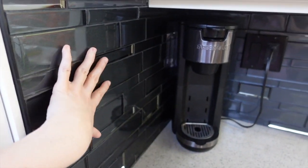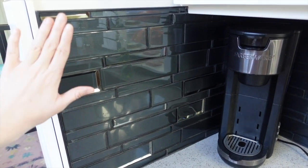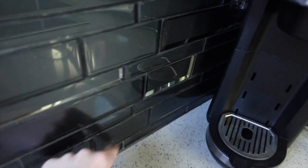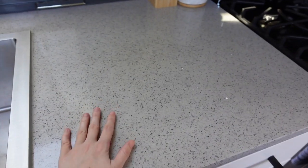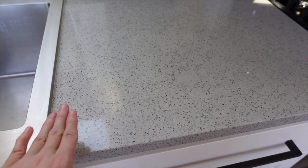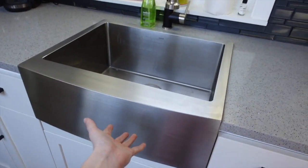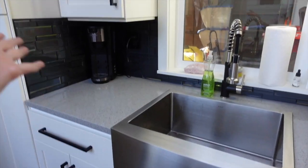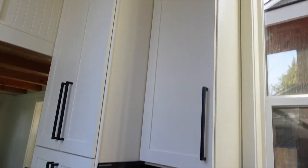I love the tile backsplash. I normally probably would have gone for a white tile or maybe something just lighter, but I do think that this black tile is cool and it has these chrome accents throughout it, which I do like. As far as the countertops, they are quartz. I personally would have gone with the classic white and gray marble. I also love this massive farmhouse style sink. I probably would have gone with a white porcelain or whatever. But again, I do still genuinely love it, and I also love the white cupboards and how much storage this place has.